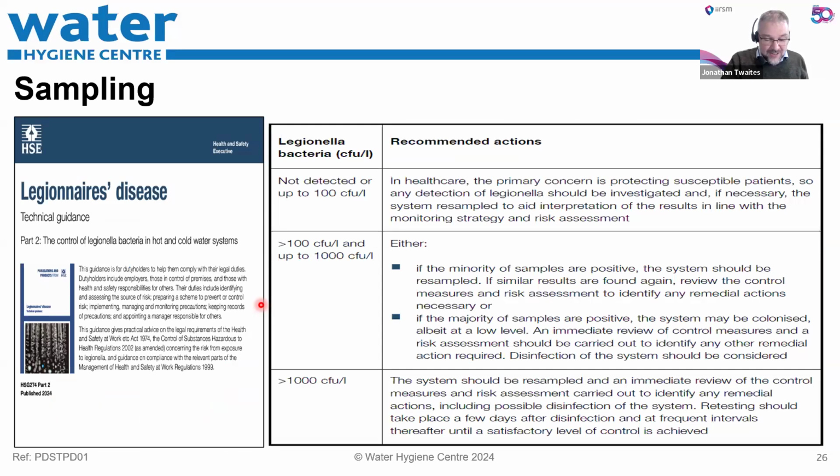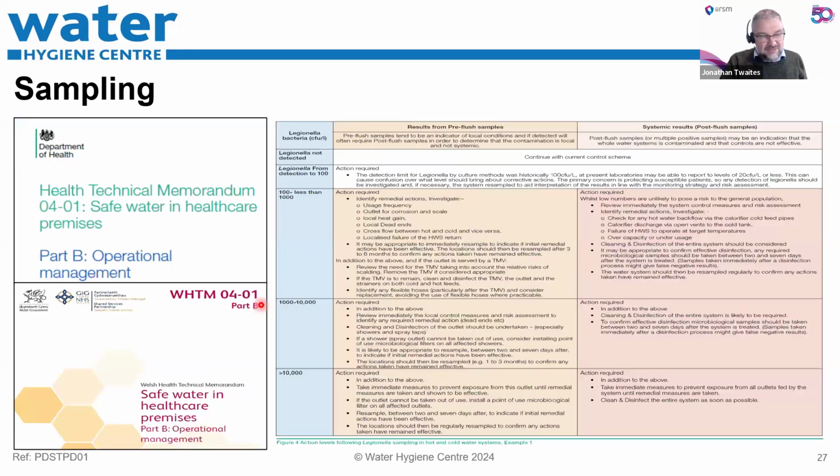And I think, to be fair, even for those of you that aren't healthcare, I might be suggesting, and this is an opinion, but suggesting perhaps dealing with the guidance in the HTMs on how to deal with Legionella results is probably a bit better than using HSG274. It's my opinion, but I think it's a far better bit of guidance. If you're not healthcare, there's a couple of things you can skip over that are very much specific to healthcare, but it talks about the difference between pre and post flush samples, different levels, and how best to react. So I think it is a better guidance. If you're looking for something to incorporate into your water safety plans, that might not be a bad source to go to for what to do if you get Legionella in the system.